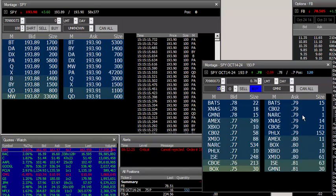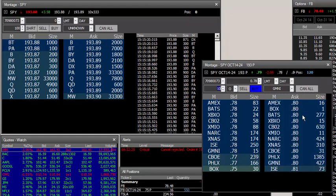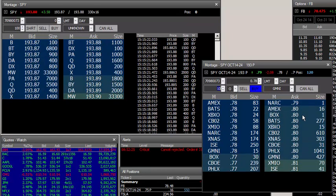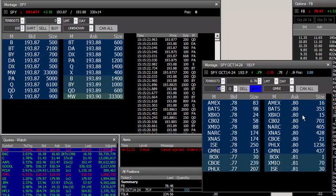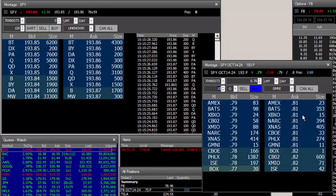The liquidity is much more present in names like the SPY, Bank of America, things like that. So you can move in and out of significantly more dollar amounts than you can in those names that are much less liquid.